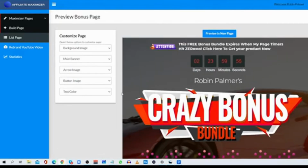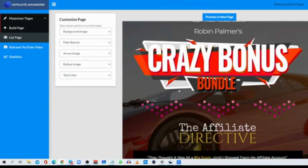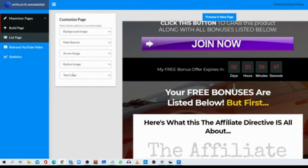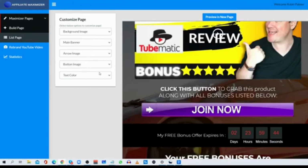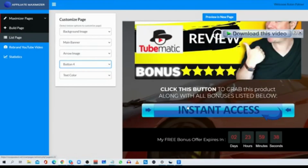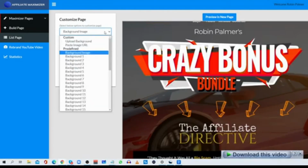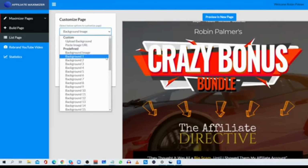Now, here you have the opportunity to change a couple of things. The background image, the main banner, the arrow image here, the button image, which are these ones here, and the text color. So I'm going to change the buttons here. Can play around with this a little bit. Can leave this as it is. The arrow image, I can also change that. There are different options here. And here, if you want to change the background, you can upload or just paste the image URL.